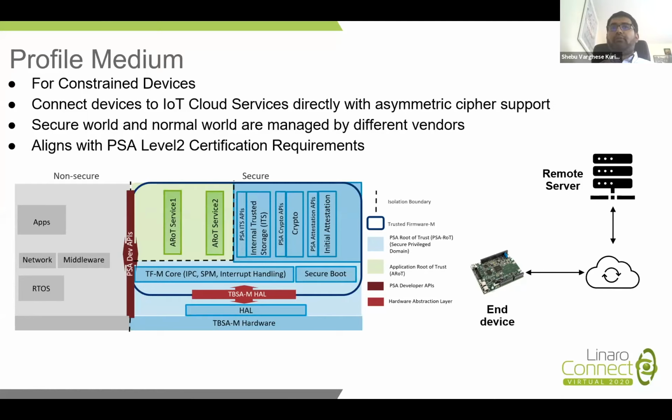In terms of the framework, it is not supporting the library model. Instead, it supports the PSA firmware framework IPC model, which offers the level 1 and level 2 isolation. So it's the IPC framework that is used for inter-partition communication and for communication between the non-secure and the secure side. In terms of services, it supports the internal trusted storage for storing keys.